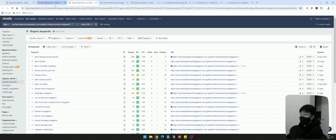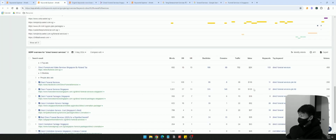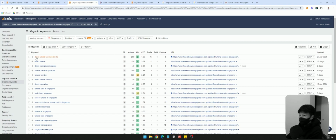you can see what keywords this page is showing up for. So you can see direct funeral services private limited. This is very, very clear cut. It's not a direct keyword, it's an exact keyword for a branded term, right? So even if they rank for this, it's not going to matter because they are not going to capture this traffic, because people are searching for the brand, right?